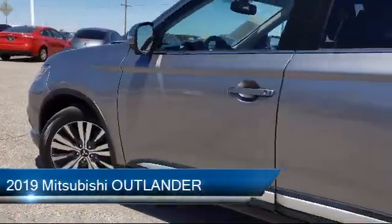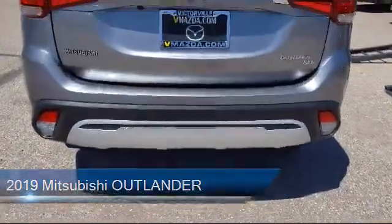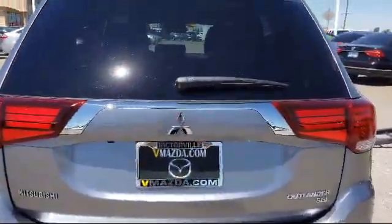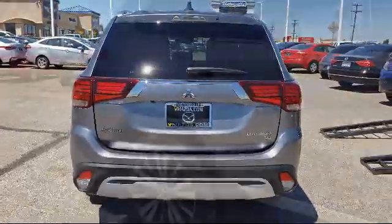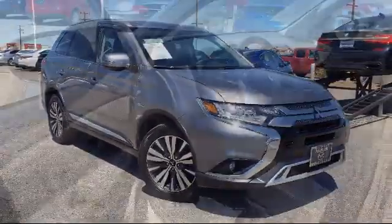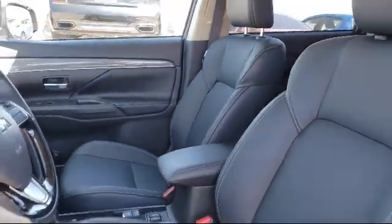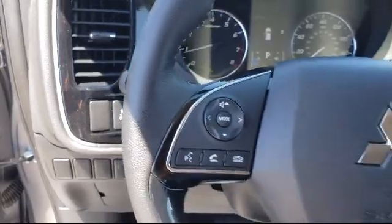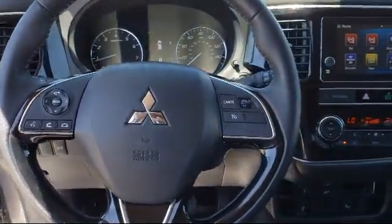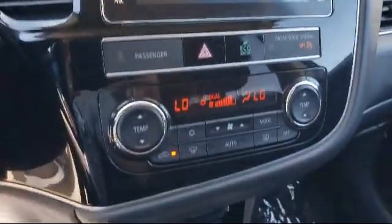Here's a look at another one of our great vehicles from our inventory, and it comes equipped with keyless entry, steering wheel controls, roof rack, Sirius XM satellite radio, electronic stability control, heated front seats, third row seating, tire pressure monitoring system, rear view camera, rain sensitive windshield wipers, and has less than 35,000 miles on the odometer.